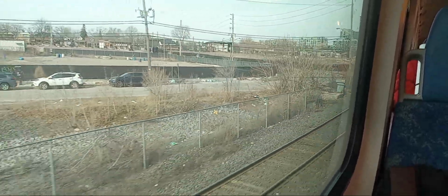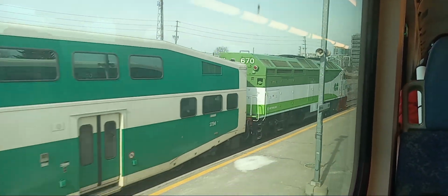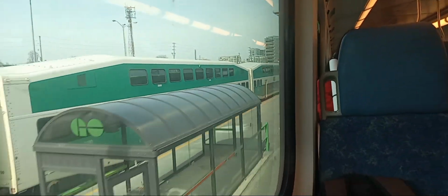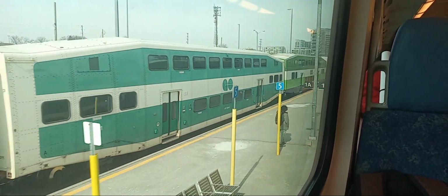Look, a GO train. It's going to take me to Upper Middle, and Burlington is where I live. I shouldn't probably tell you my address. It's secret. I live around the Burlington Upper Middle area. That's where I live.